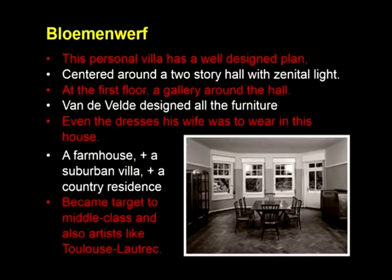Van de Velde personally designed all the furniture. He went to an extent that he even designed all the dresses of his wife which she was to wear if she is in the house. Look at the amount of detail that Van de Velde has gone into designing the house experience as such. He didn't design a building, he designed experiences. If you want to classify Blumenwerf, it is a farmhouse, a suburban villa plus a country residence together.